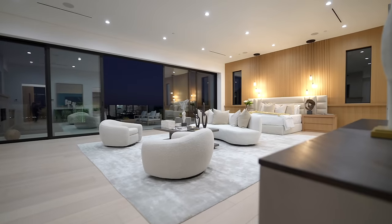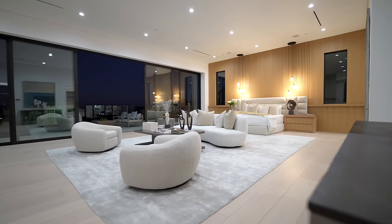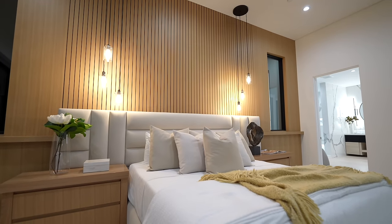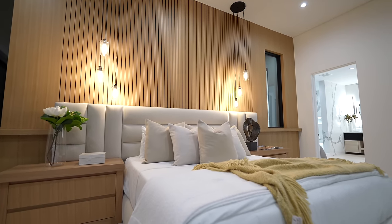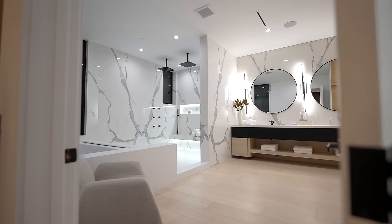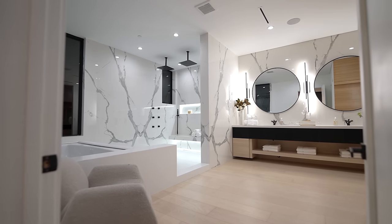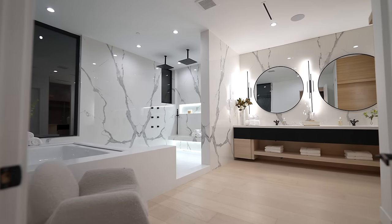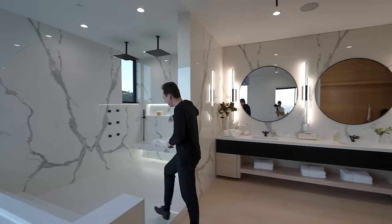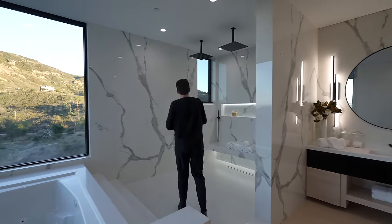You've got the California king size bed here right in front of me. You've got the light fixtures hanging down on both sides, vertical wooden panel details above. And if we continue down, this is your master bathroom area. You've got your dual vanity here on my right hand side, but we're gonna wait. We'll show you that later. Let's continue our tour right in front of me.